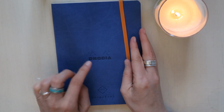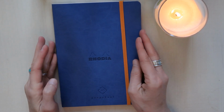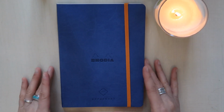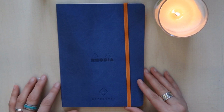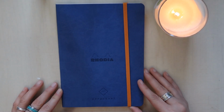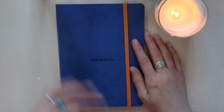And it has the Rhodia name and logo embossed on the front, which is something that I always was a little bit put off by beforehand. I generally like it when the cover is completely smooth and the logo's on the back, but because it's such a fantastic design in all the other respects, I'm pretty content with that now.